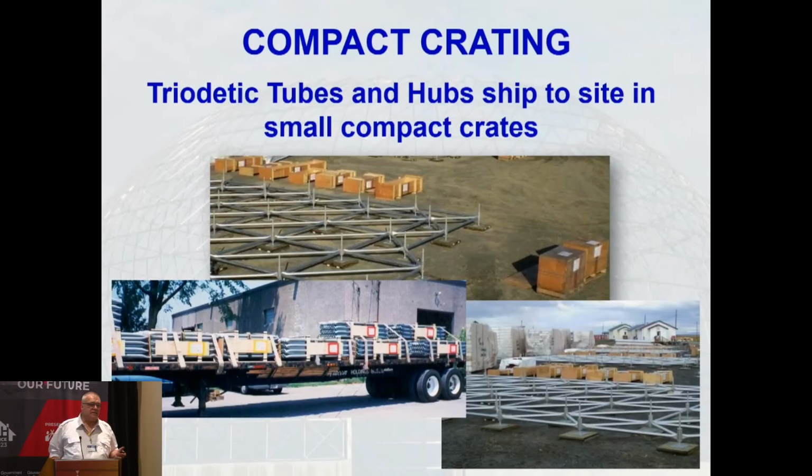The question is, how does it arrive on site? It's very compact. In North America, it comes basically on a flatbed. There's one delivery. You don't have to worry about trucks running up and down the road. It can come on winter roads too. If you have winter roads, that has to be scheduled. You have to time it right, but we do that all the time. It comes in crates. All the crates are already labeled, so you know what pieces are where. You just lay it out and build your foundation, and you can put anything you want on top of it.